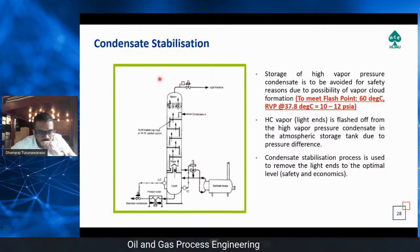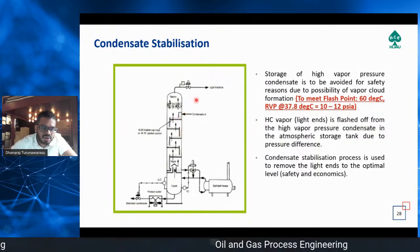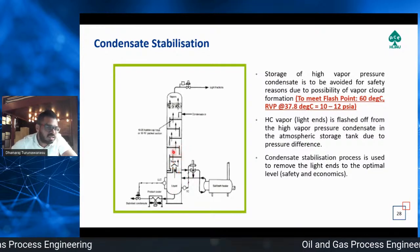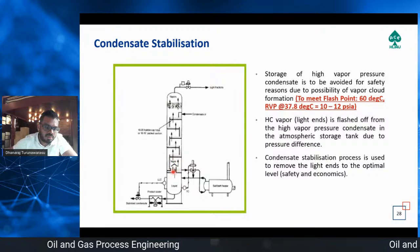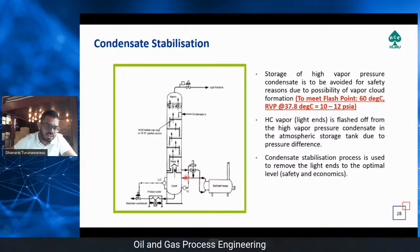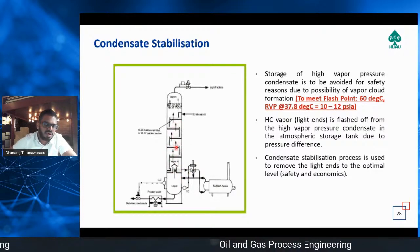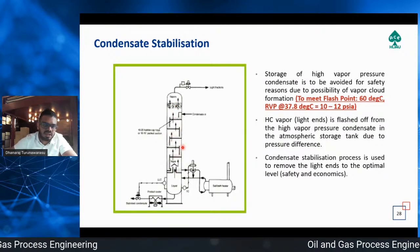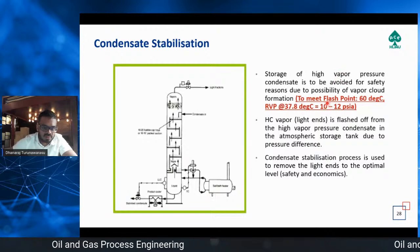If you look at this in your condensate stabilization column, you have multiple trays here that promote separation, actually not contact. In this case, it promotes separation because it prolongs the residence time, all right? Once you prolong the residence time, and you have heating from your reboiler, it will promote the separation of lighter ends from your condensate. All right, the trays will help to promote the separation in order to meet this particular specification.